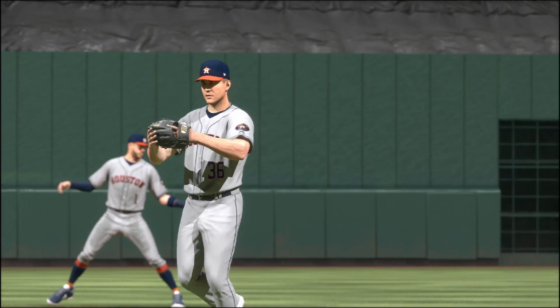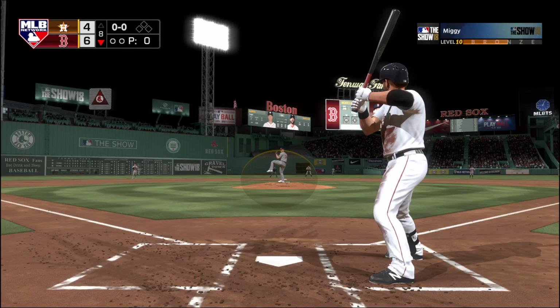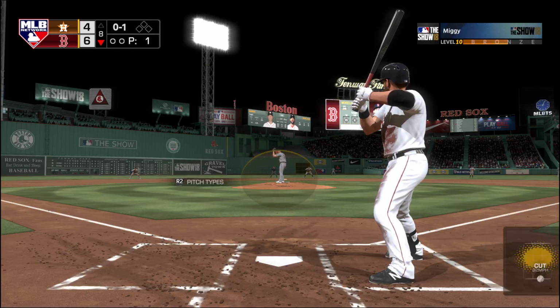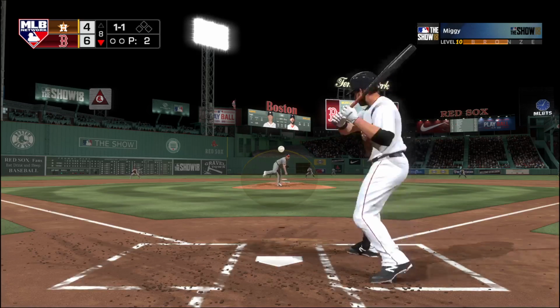Will Harris is on to pitch out of the bullpen in the bottom half of the 8th. Here's the first baseman now, Mitch Moreland. He could really use a knock here, 0 for 3 in the game so far. No balls and a strike to count. Here's one that misses high. It's 1-1.